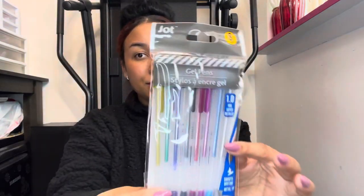My hair, I don't have product in my hair because I was gonna color my hair this weekend and it hasn't happened yet, but yeah.